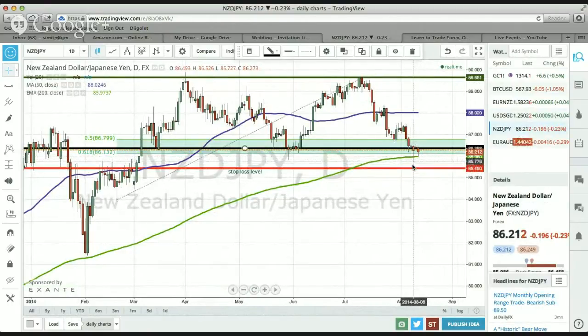This long wick here, so long as that low is not breached, and we have the 200 exponential moving average here, I think what we're seeing is the market is really respecting this support level. And I think we may have something similar to what we saw here in early June. A few candles, an accumulation pattern. 1, 2, 3, 4, 5 candles here in a fairly tight range at a support level, and then the market took off.